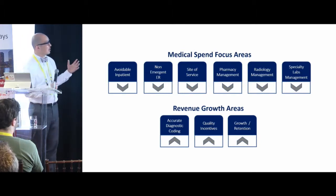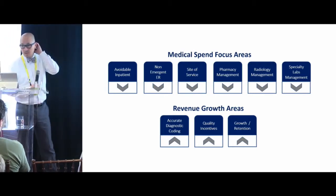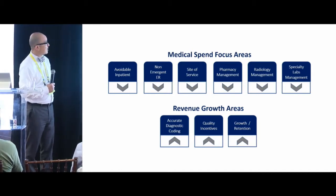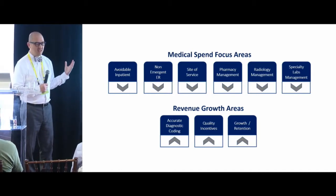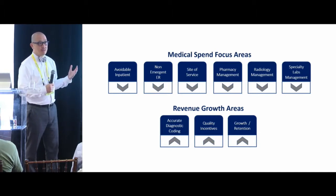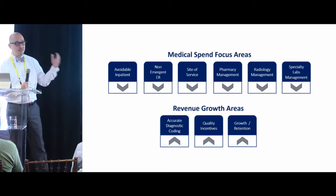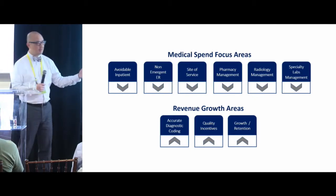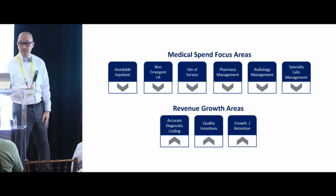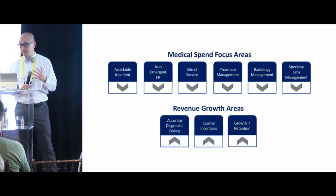We do that by trying to control costs in several different areas. And this diagram was from Sagren Moodley, who's our chair of the Da Vinci. And we do that by avoiding admissions whenever possible, having patients avoid going to the ER if their condition can be cared for in other settings, using the right site of service. So the combination of a hospital when you need it, ER when you need it, but your office if you have an established care, or even these minute clinics. Managing prescriptions, managing the use of radiology and imaging, and managing specialty labs, especially now that we're having genomic tests. They can be very expensive.